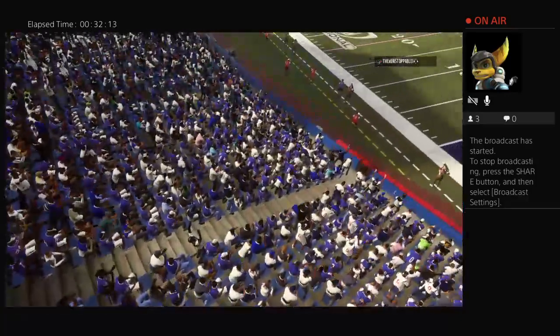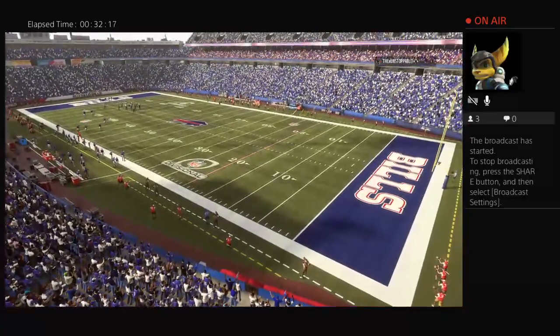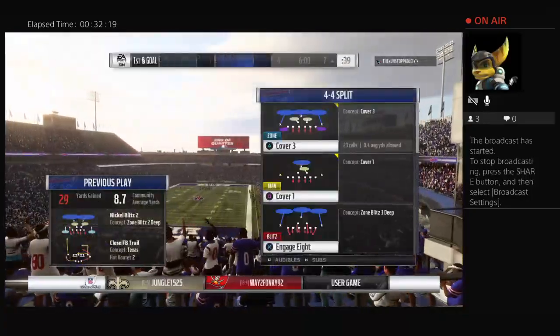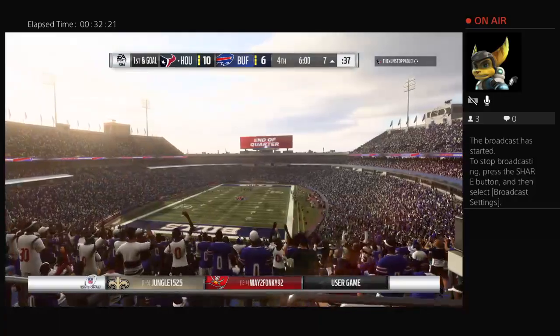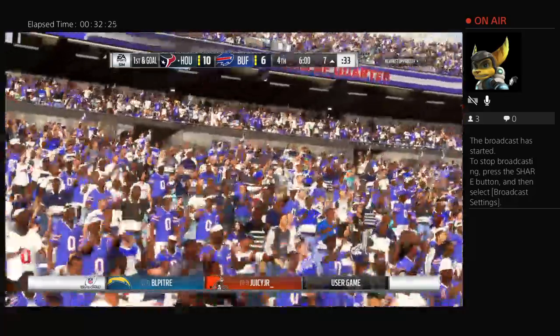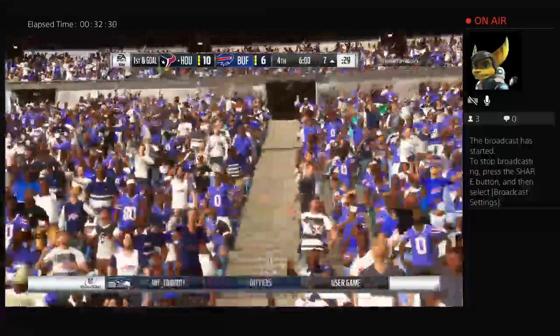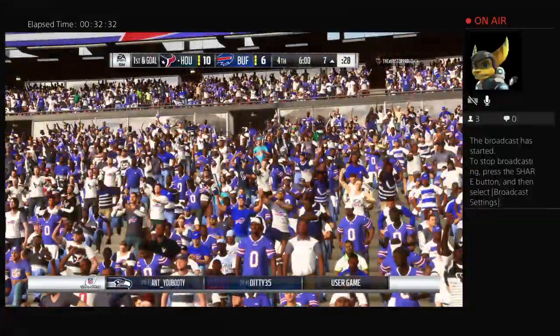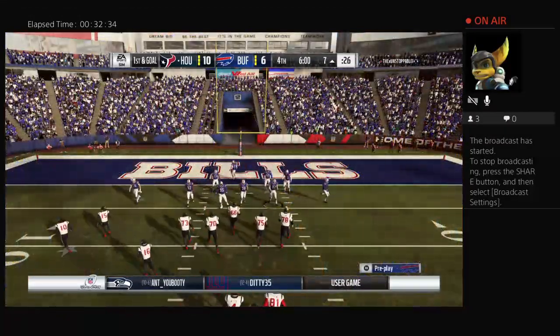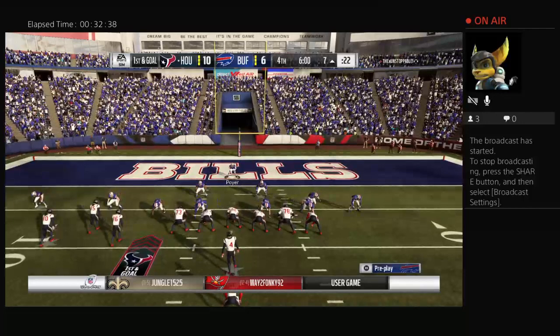Back now in Buffalo. It's the Texans in control of the football and leading this game as well as we start the 4th. So 1st and goal, 6 points here would go a long way toward wrapping this one up.